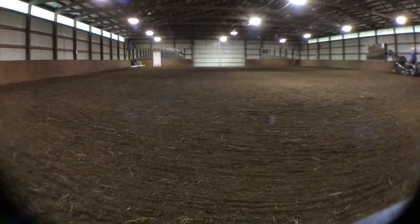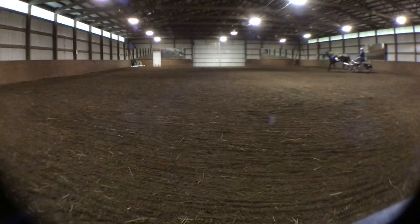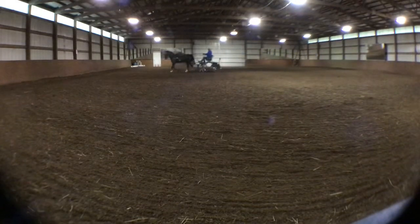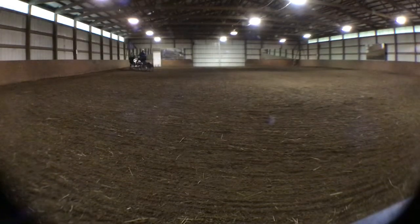Listen to that wind. I didn't know they rerouted a freight train around here. Right. That's a good boy. Hopefully it's not a tornado.